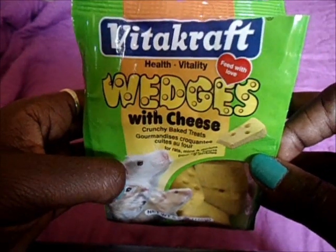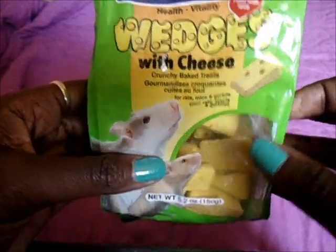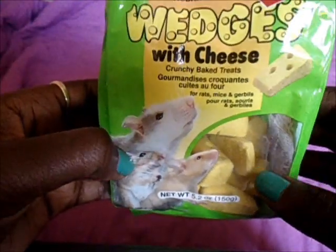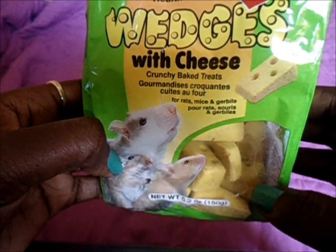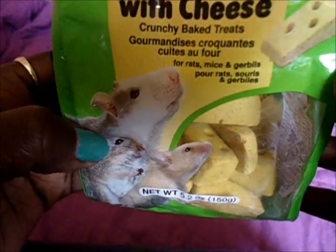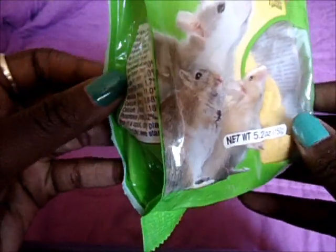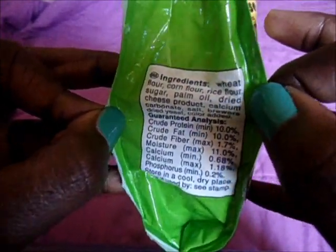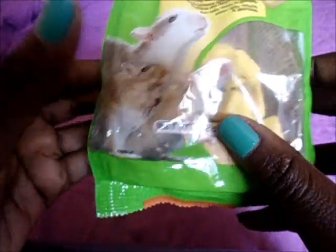The next treat would be Vitacraft Wedges with Cheese, Crunchy Baked Treats. These ones literally are my hamster's favorite treat out of all of the ones that I'm going to show you today. He absolutely loves these treats. Now these, it says specifically for rats, mice, and gerbils, but all the ingredients are safe for dwarf hamsters or any hamster in specific. I don't feed these very often.